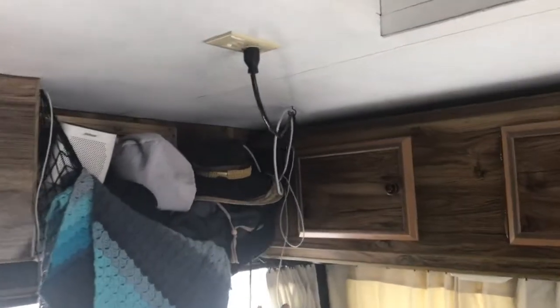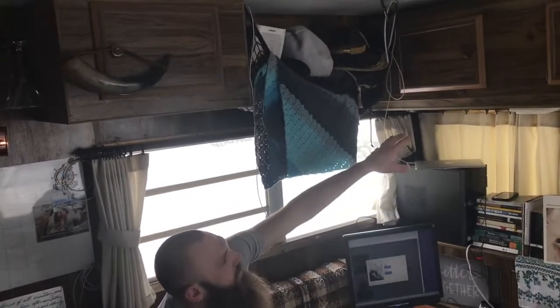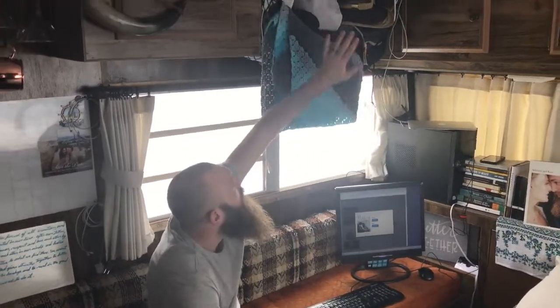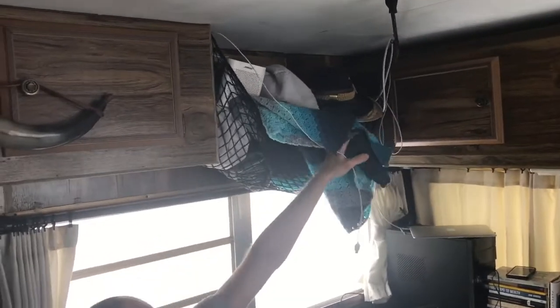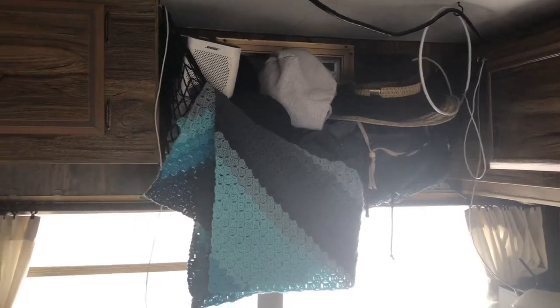Can you get up closer? These up here, all this are our main daily use clothes. That is actually where the fold out for the top bunk would be, but we just have it as clothes storage. This net here came out of one of the cars that we had, and I put it on 4 hooks so we could put all our hoodies, hats, things like that in there. And a random speaker that we don't even need because this thing is so small. We just run the iPhone sound. It's plenty loud enough. True.